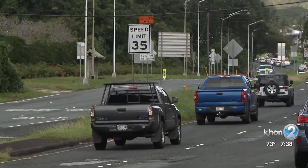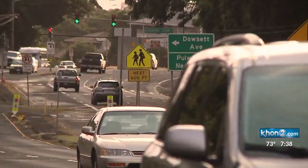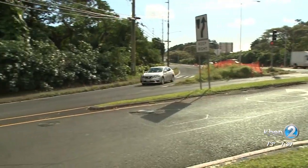Today, the Pali Highway is used as a primary means to commute between Honolulu and the east side of the island. But this route has been one of great importance since old Hawaii. We spoke with DeSoto Brown, a Bishop Museum historian, to share some light into the history of the Pali Highway.